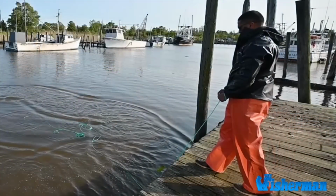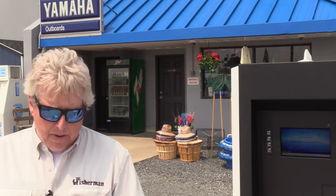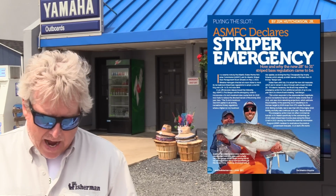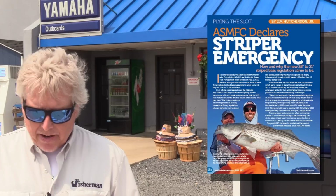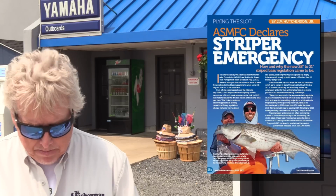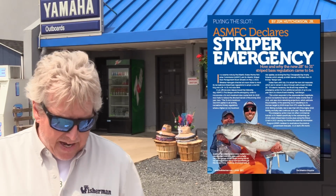There's an artificial reefs for pseudo fluke article by Matt Broderick. And of course, I've got the big article all about the ASMFC decision on striped bass back on May 2nd. That is called Playing the Slot: ASMFC Declares a Striper Emergency. Now, my good friend Mike Wayne from the American Sportfishing Association helped me with that article, provided all kinds of input and quotes for that piece. We also had a chance to sit down, Mike and I, on Friday.